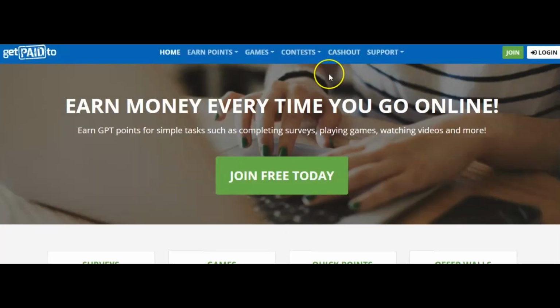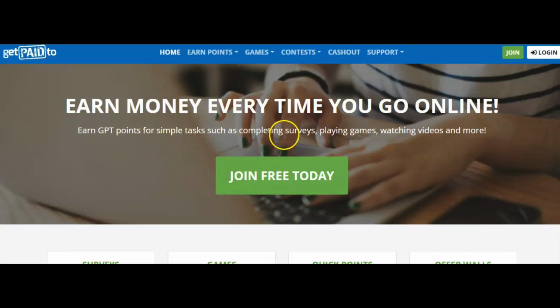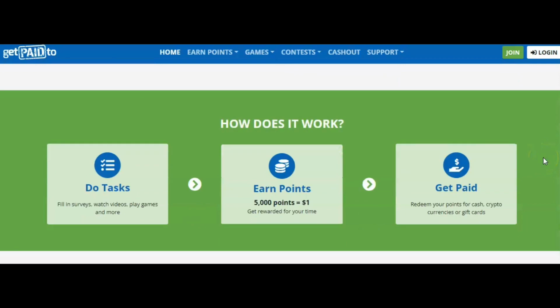Now let me go to the last app. Okay guys, I'm at the last app and the name of it is Get Paid To. On here, you're going to earn money every time you go online. Earn GPT points for simple tasks such as completing surveys, playing games, watching videos, and more. You just click right here to get started. They have surveys, you get paid for your opinion. You can play games, earn money that way. Quick points, quick tasks for easy points. And offer walls, so you're going to be completing offers to make money that way also.